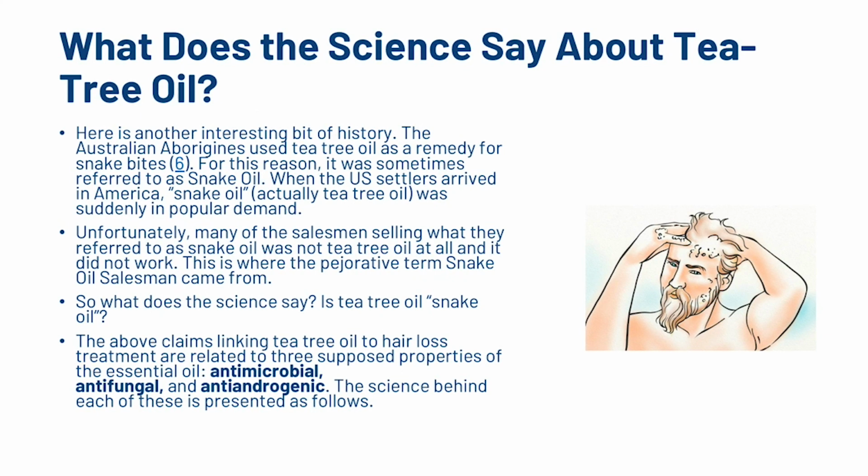Well, here is another interesting bit of history. The Australian Aborigines used tea tree oil as a remedy for snake bites. For this reason, it was sometimes referred to as snake oil. When the US settlers arrived in America, snake oil was suddenly in popular demand. Unfortunately, many of the salesmen selling what they referred to as snake oil was not tea tree oil at all, and it did not work.